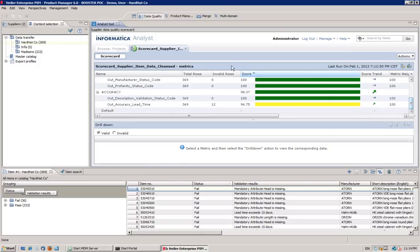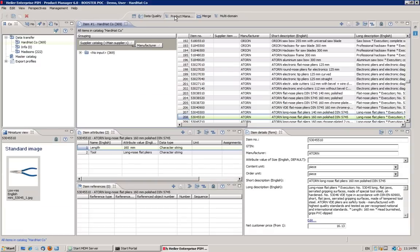Okay, so let's go to the Product Manager tab. The Product Manager tab is what we refer to as a perspective within the Heiler Product Manager. There are different perspectives of data quality: Product Manager, which is what is selected now, merge, and multi-domain, which you'll be seeing a little bit later on in the demo. But on the Product Manager tab, there's a lot of information that we're displaying here, so let me explain what you're seeing.